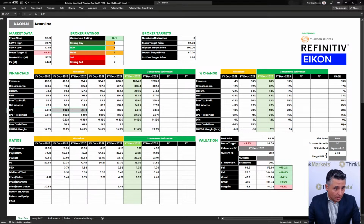EPS line is okay. Again, you can forgive one of these 3 because it looks like it's bouncing back very strongly. 20% compound annual growth rate, but there's not a lot of forward-looking periods there. 34.8. Can we pay 34.8 for 20%? It's not unreasonable. No, I think that's actually quite reasonable for that amount of growth. And the PE has been so much higher anyway.